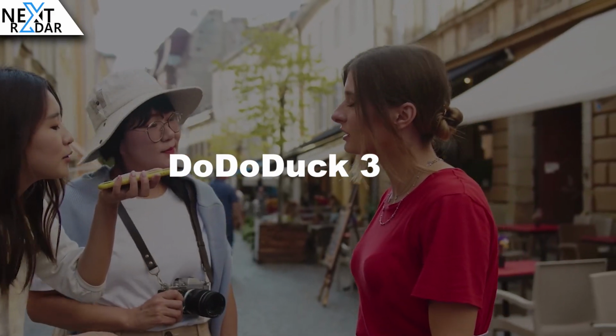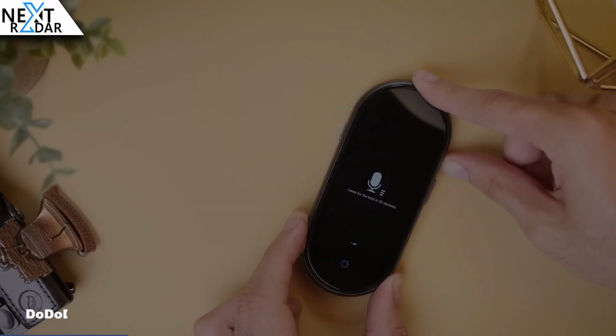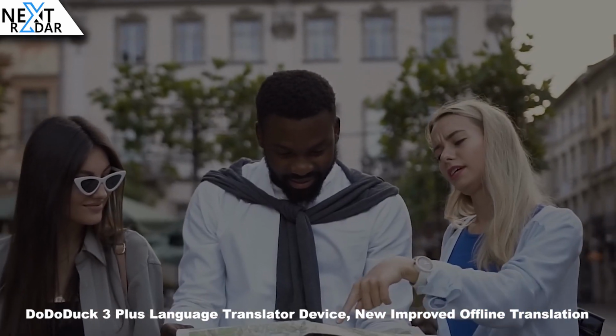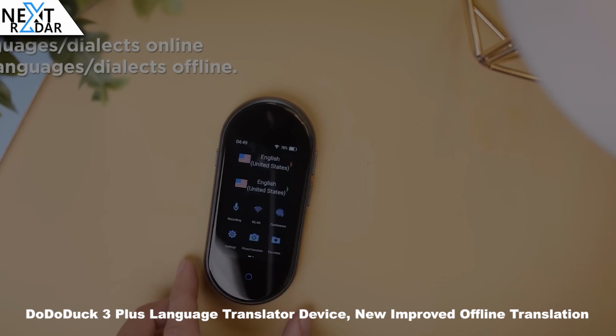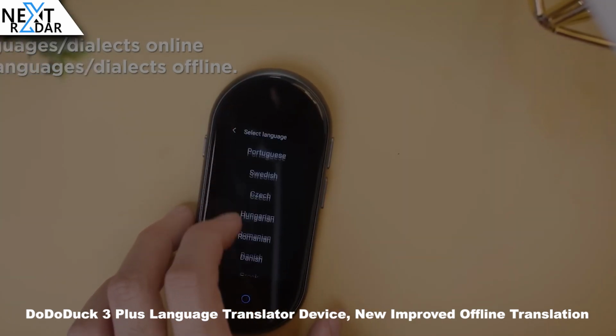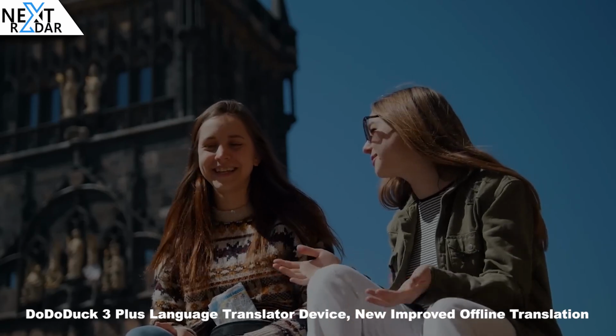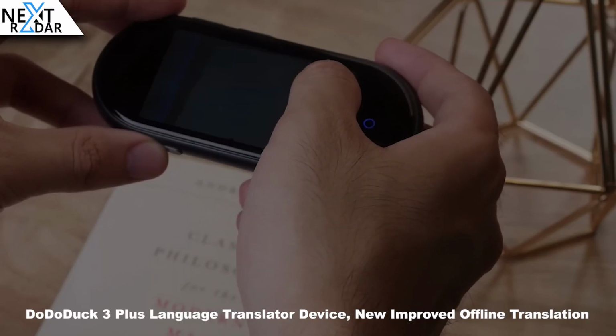Dodo Duck 3. Dodo Duck 3 Plus language translator device, new improved offline translation, no Wi-Fi needed, best offline two-way translation in 10 languages, 109 online, Bluetooth-integrated AI assistant.